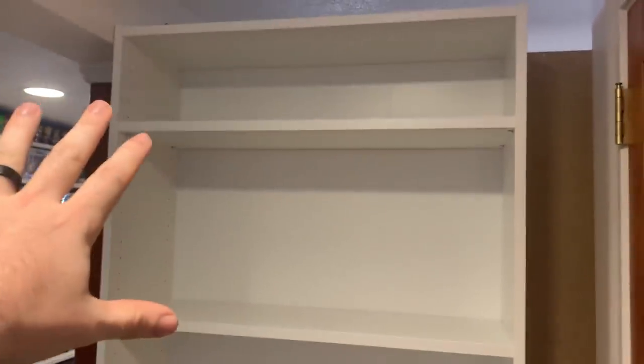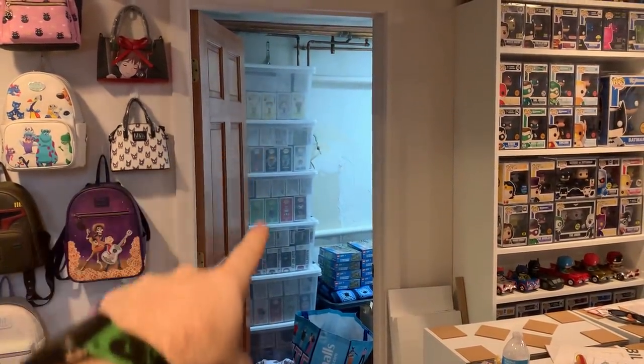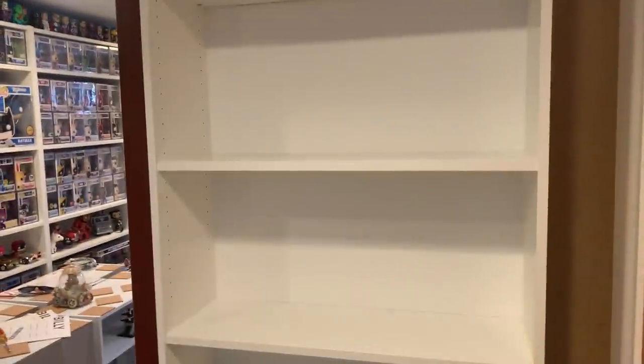We're going to have a lot more room for more of our collection. As you guys can see back there, the other parts of our collection are stored away in buckets. And we'll have more full collection tours coming soon.